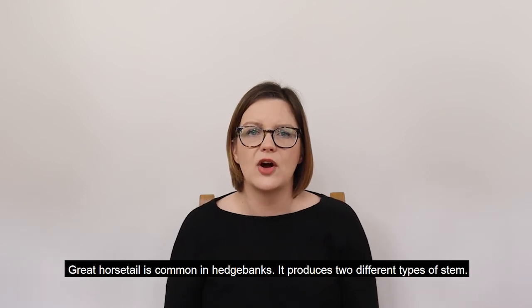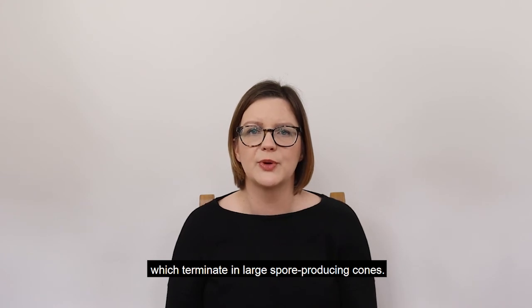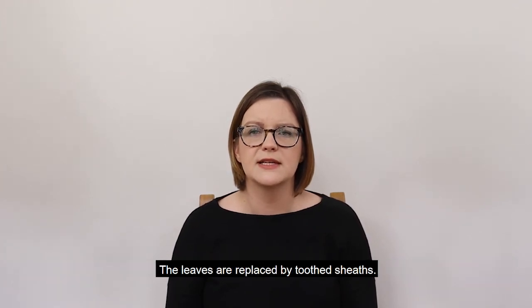Great horsetail is common in hedge banks. It produces two different types of stem. First, in early spring, it produces new, unbranched whitish stems which terminate in large spore-producing cones. These are followed by the vegetative stem, heavily branched, with whorls of 14 to 40 branches. The leaves are replaced by toothed sheaths.